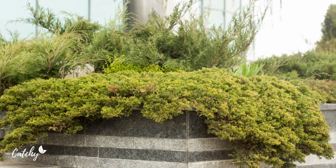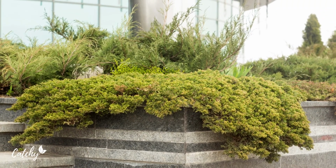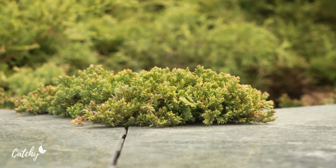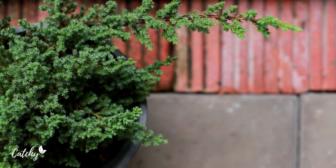Creeping juniper will need full sun and well-draining soil to thrive, although it can tolerate sandy or poor soils. Plant your creeping juniper in a location with lots of space because it will spread out.